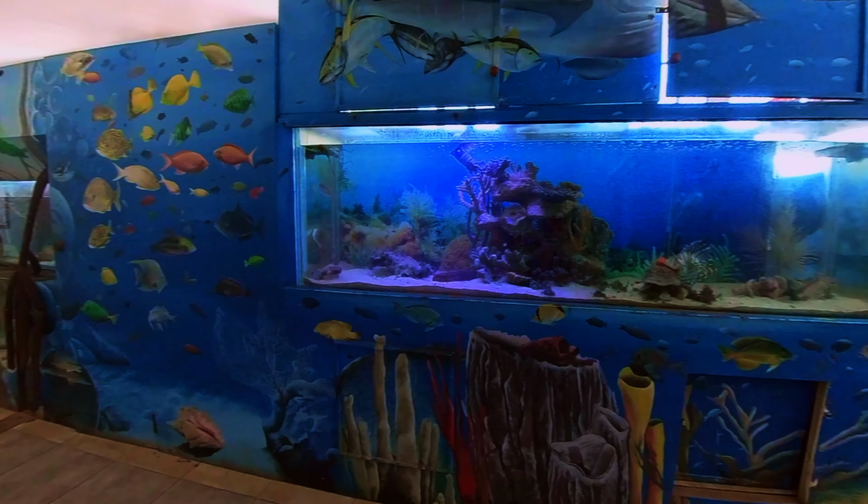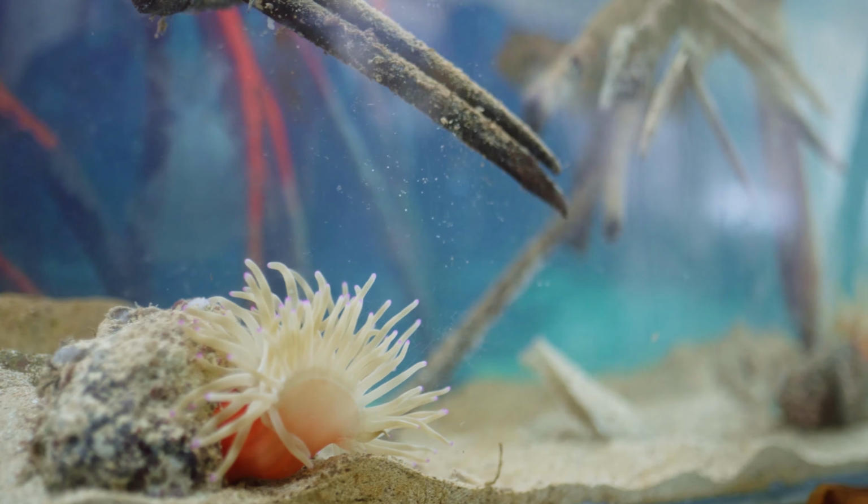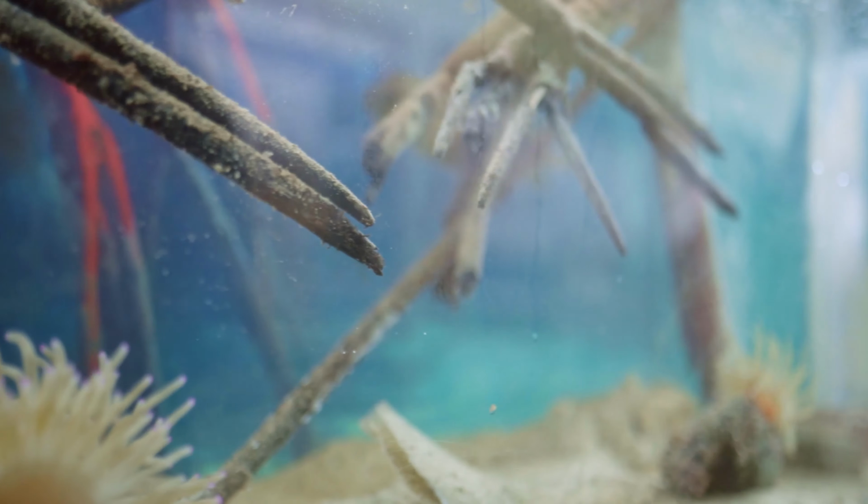We keep permanent coral displays to show children and others who can't go into the water the wonders of life below the ocean. These corals are very delicate. They need a constant supply of seawater, and so our pumps run 24/7.